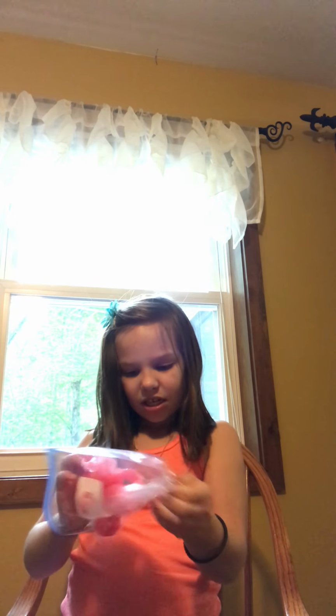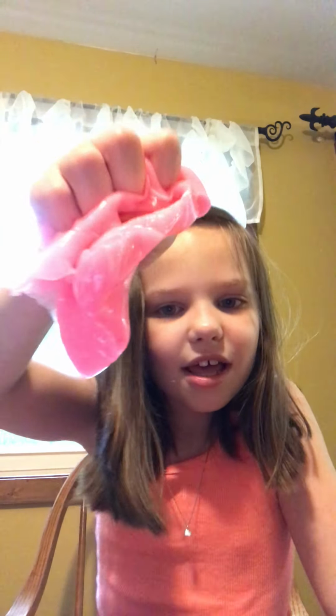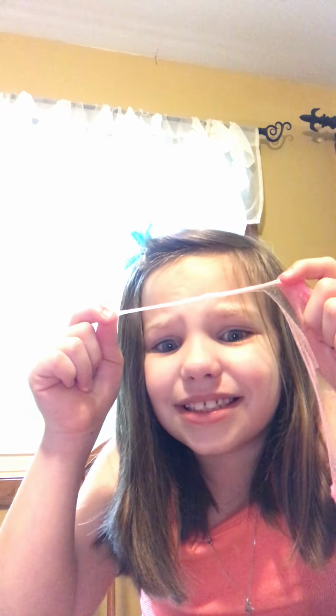Okay, so this is a slime I have. It's actually glow in the dark, and we will test it out. You can't even really see it sometimes because it doesn't glow too much. But this is the slime. It's actually nice because it's pink and glittery. I live for a pink and glittery slime. I like it.